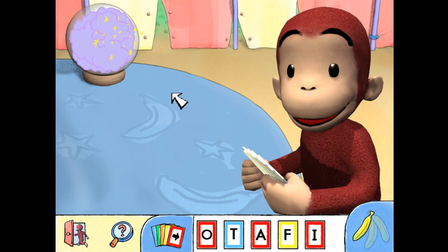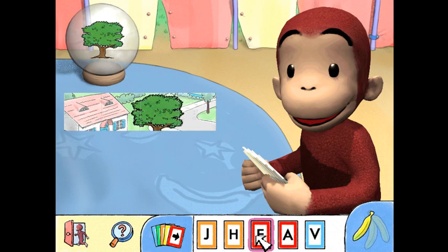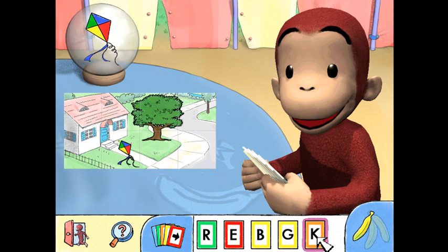What letter does this word start with? Tree. That's right. Great. Great work! What letter does this word start with? Rake. That's right. Great. Great work! What letter does this word start with? Kite. Yes. Great.